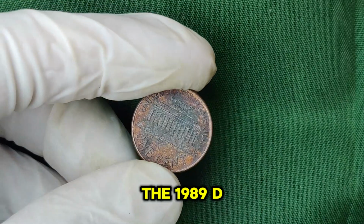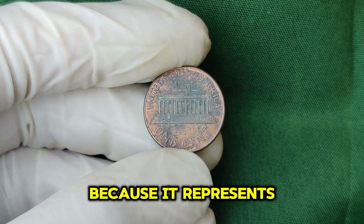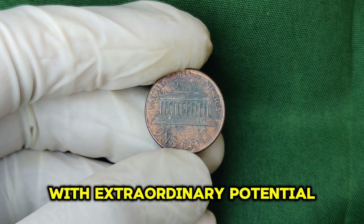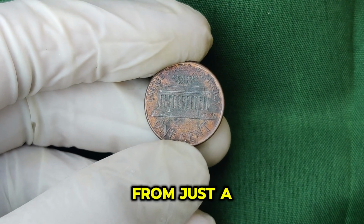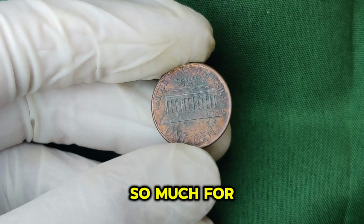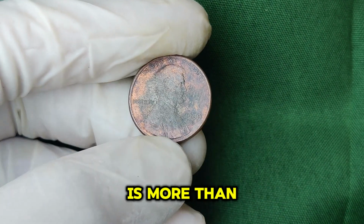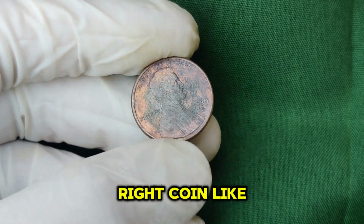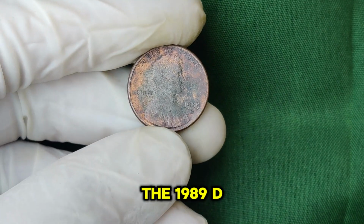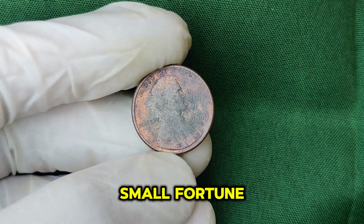The 1989 D penny, in particular, appeals to collectors because it represents a modern coin with extraordinary potential. Who would have thought that a penny from just a few decades ago could be worth so much? For many, collecting Lincoln pennies is more than just a hobby, it's an investment. And with the right coin, like the 1989 D Lincoln penny, that investment could turn into a small fortune.